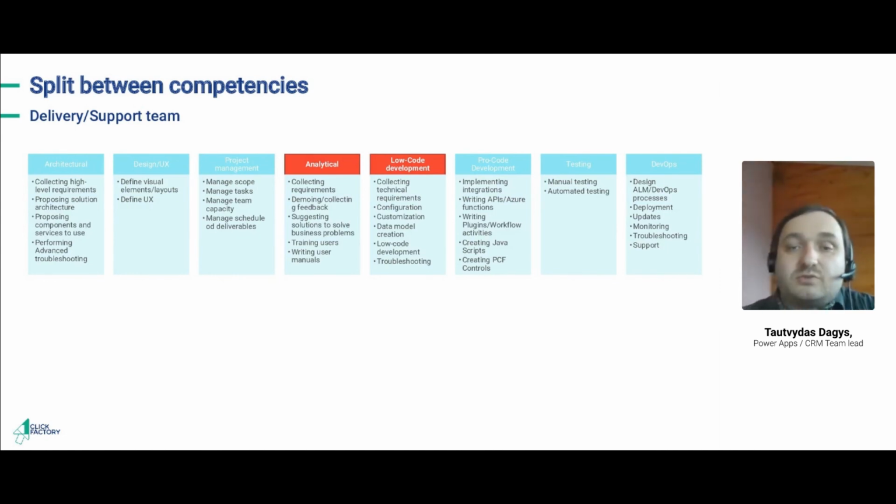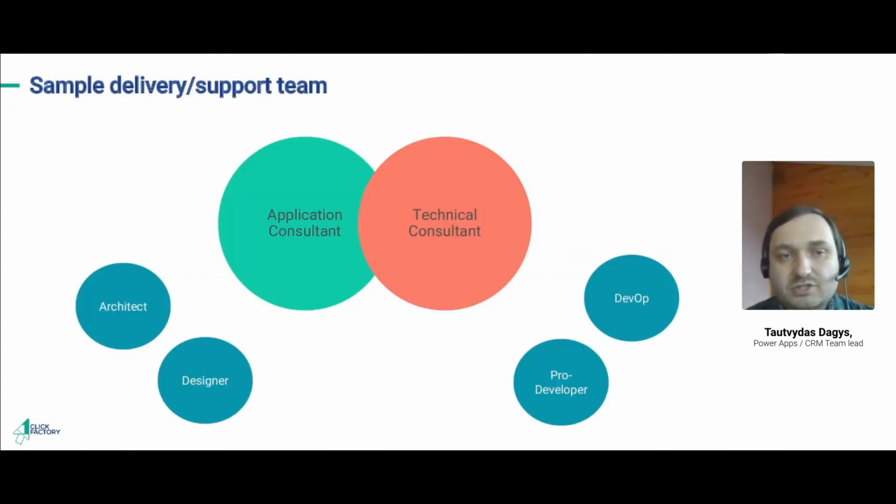Of course, testing could be done by the same people or a dedicated one. And DevOps, it means the support, deployment, and monitoring of how the app is used, or the processes, automation, and fixing and troubleshooting, and etc. So it's also a very important role, and it should be covered at the beginning of the project. And again, it doesn't mean that all those boxes should be separate people. It could be combined.